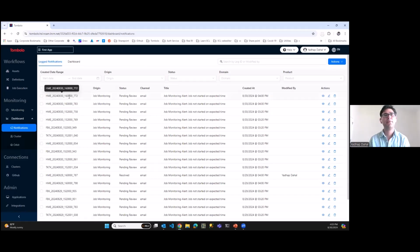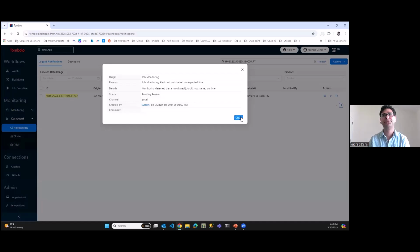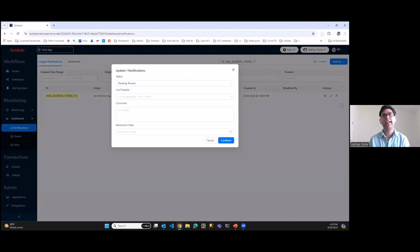If you have a notification ID like this, and if you want to look at the details, you can use our search bar over here. Simply insert the ID, and then it should filter that particular notification. If you want to see the details about this notification, there is an eye icon again. If for some reason you want to edit this notification, you can use the edit icon.